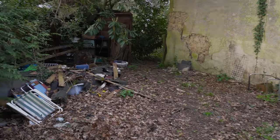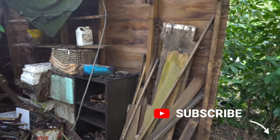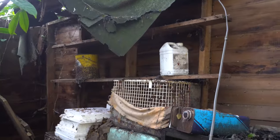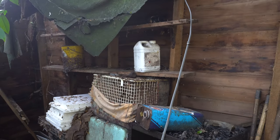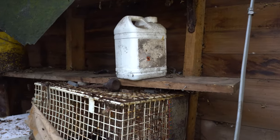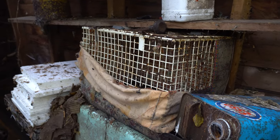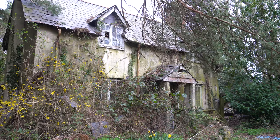Oh my god, there's actually loads of stuff outside the house. I'm guessing at some point this might have been a shed, but it looks like it's fallen apart. Yeah, some old tool benches and stuff. It's like a rat cage as well. What is that? Is that a rat cage? I don't know. It looks like a rat cage to me, or some kind of small rodent cage. There's another one down here, but I don't know.